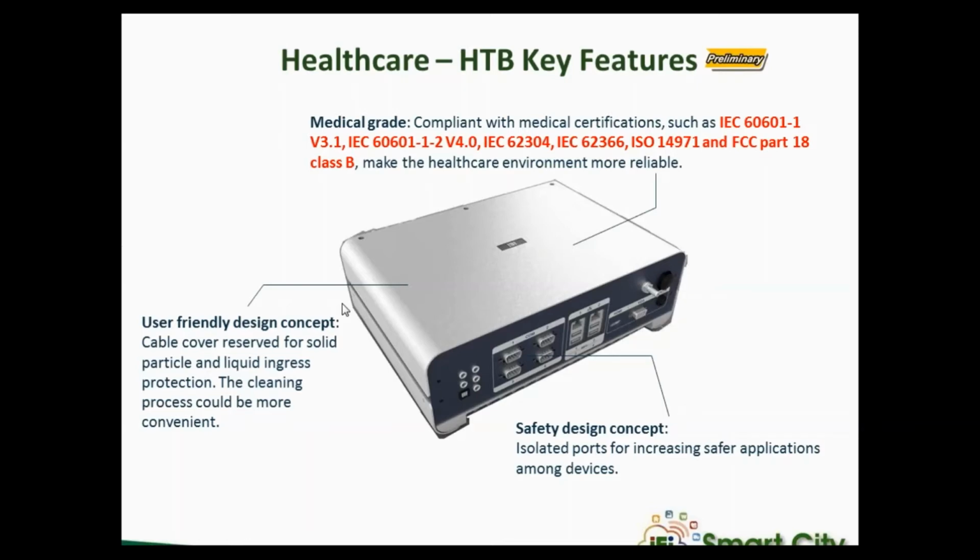Okay, so HTB is a medical grade box PC that complies with various medical certifications, but also cares about the safety of hospital personnel and patients. As you might know, electrical surge might cause damage and malfunction to the devices, sometimes even hurt the patient indirectly.